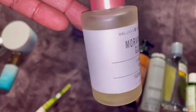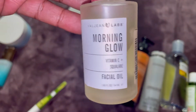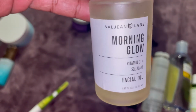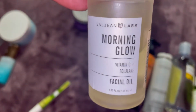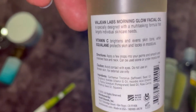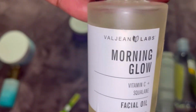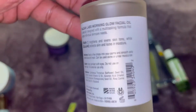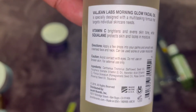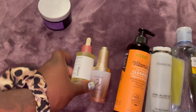So after I do my facials in the morning, I like to put on this Morning Glow. You can use this even over moisturizer. If you moisturize your face first, you can put this on top. What I usually do is put this on first and then put my moisturizer on top if needed, because the oil itself is basically enough to moisturize your skin with. It's vitamin C and squalane. I'm not sure how you say it, but this is awesome. They have a bunch of different kinds of these at TJ Maxx. This one is Valjean Labs, and this was $4.99. The vitamin C brightens and evens the skin tone, and the squalane protects skin and locks in the moisture. And you just apply a few drops and rub it on your skin and just leave it.